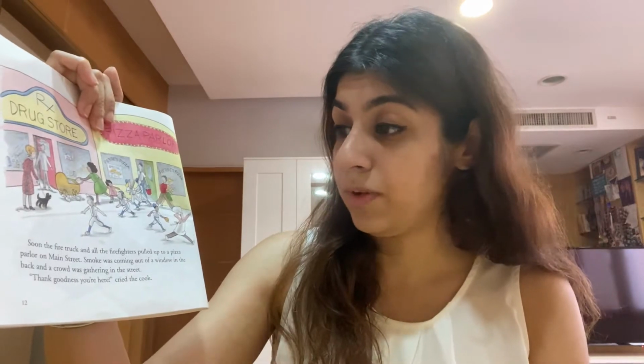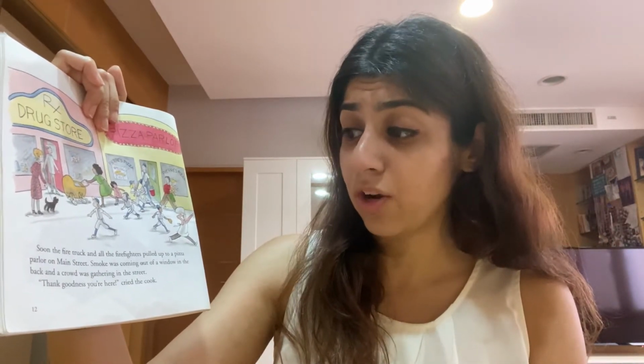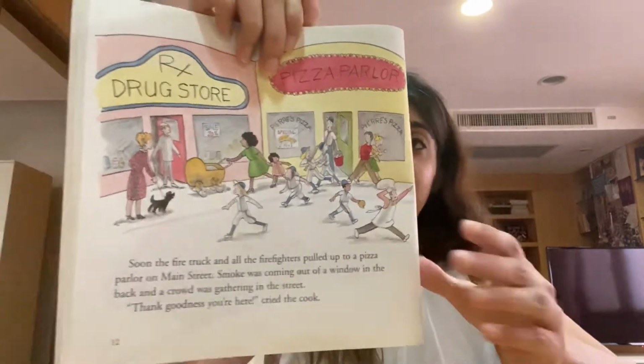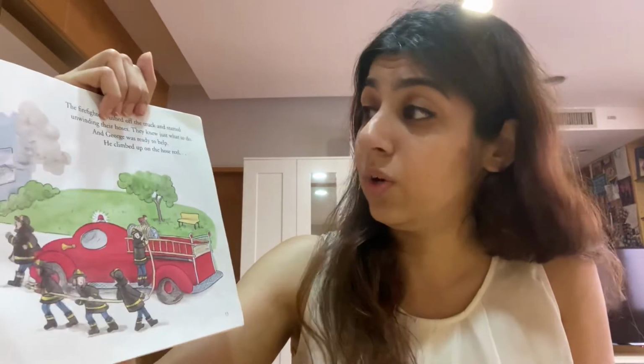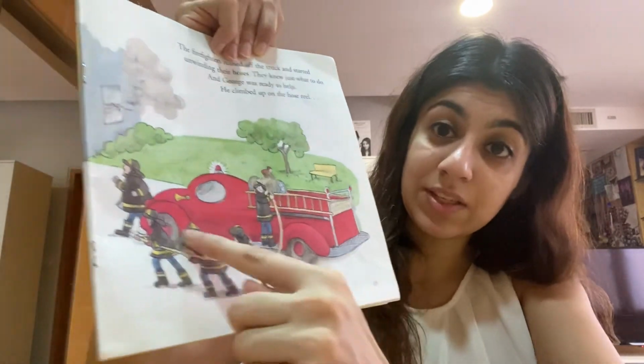Soon the fire truck and all the firefighters pulled up to a pizza parlor on Main Street. Smoke was coming out of a window in the back, and a crowd was gathering in the street. "Thank goodness you're here," said the cook. The firefighters rushed off the truck and started unwinding their hoses. They knew just what to do, and George was ready to help. He climbed up on the hose reel. So that's the hose. What comes out of the hose? That's right, water.